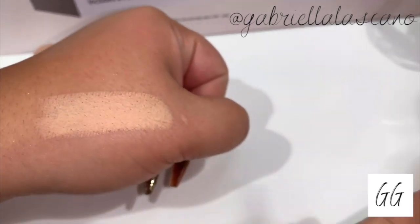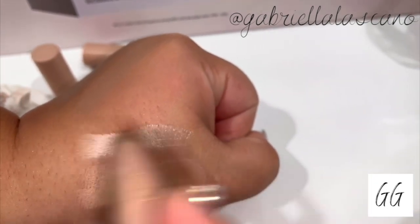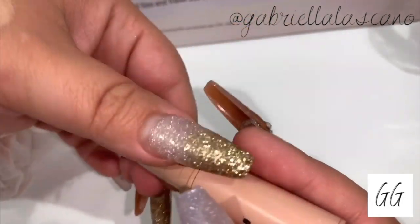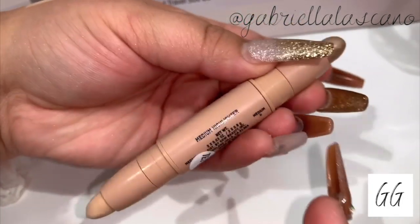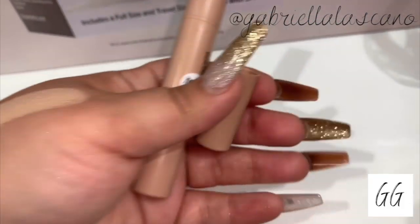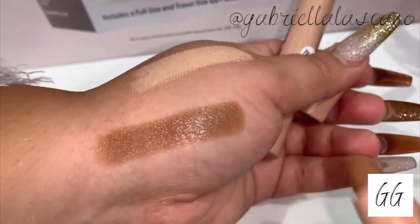I will say though that you do get a very little amount of product in these. You get like a lipstick bullet amount of product, which is unfortunate because the packaging is so big. I just feel like you should be getting a lot more product. I love the idea of the product.